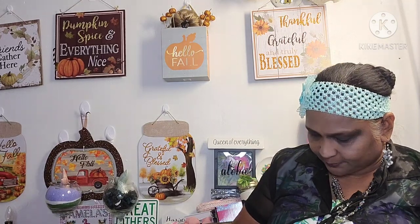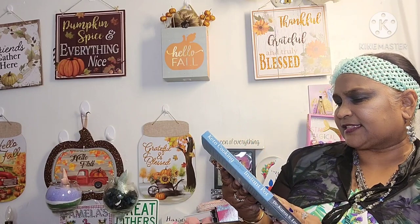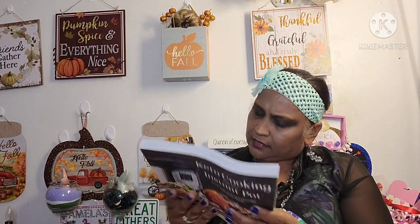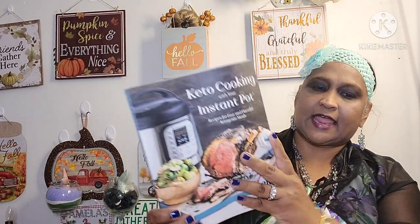And then I found another copy of this book, which I have to send for my friend. It is Keto Cooking with Your Instant Pot, recipes for fast and flavorful ketogenic meals. This is what the book looks like. It's a little bit dented, but nothing. The writing inside is fine. It's regular $21.99 in the US. I'm always so stoked with the amount these books cost. It's by Dr. Karen Lee, and it has this low carb New England clam chowder.